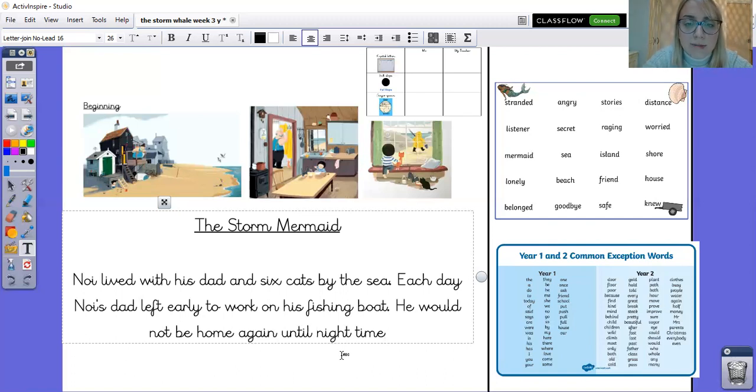I'm going to read it back over to see it makes sense. He would not be home again until night time. Okay, I've got my capital letter, got my finger spaces. Oh no, I've forgotten something. Can you spot what I've forgotten? That's right, I've forgotten my full stop, making sure I get my full stop there.